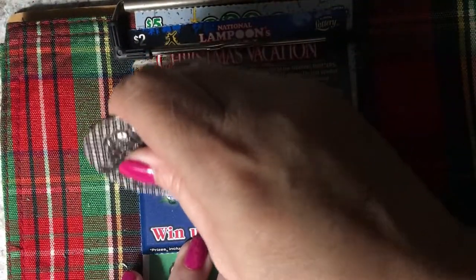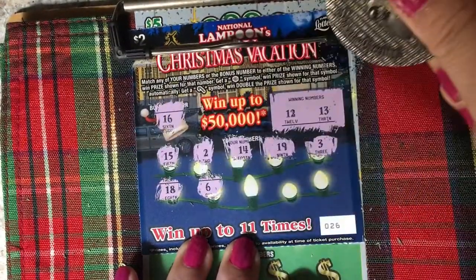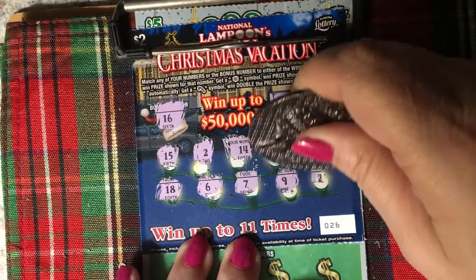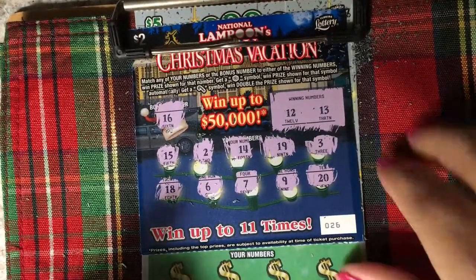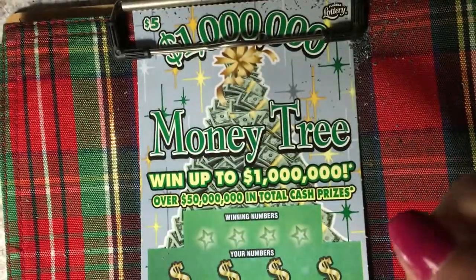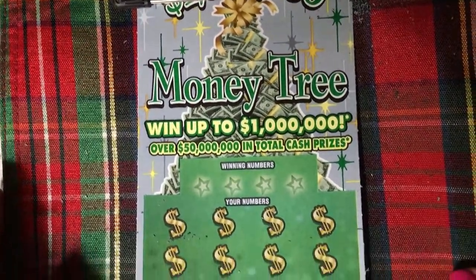Bottom row, 18, no. 6, no. 7, no. 9 is a no. Last number, 20, and that's a no. Okay, so we made it through the Christmas vacation tickets. That's ticket number 26. That's not a winner. Now we're up to the money tree.